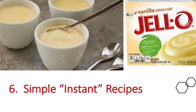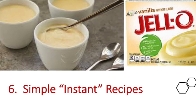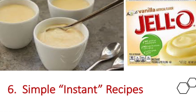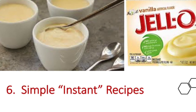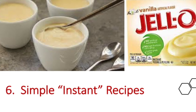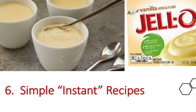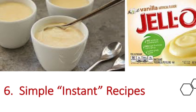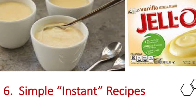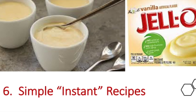But there's lots of other instant products like that. Another one is instant mashed potatoes. Things like that where simple mixing creates a meal or a recipe or something that can be consumed. If you're curious for these kinds of things, look under Instant in Peapod, and a host of products will pop up that are available.